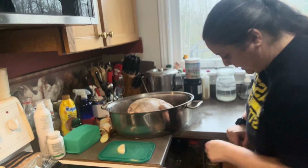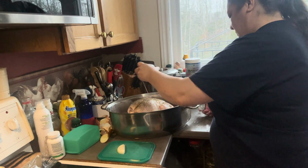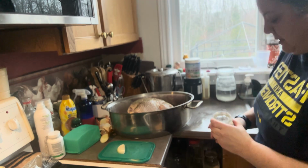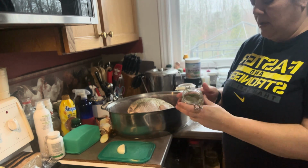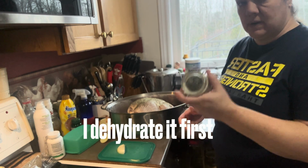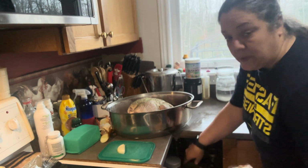I'm also going to add summer savory. You can add different spices. I have a little bit of rosemary here. I'm gonna add rosemary. I grow my own rosemary, and then I put it in one of those NutriBullets or whatever, and I grind it up. It's just easier, and I find it tastes better because we don't have those little twigs.